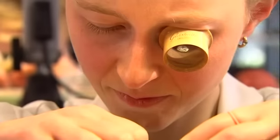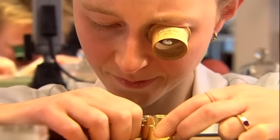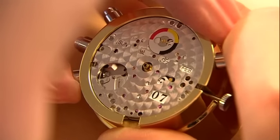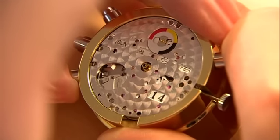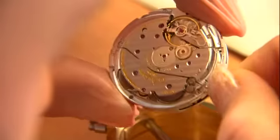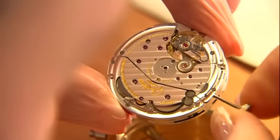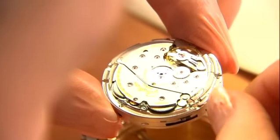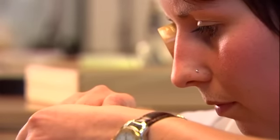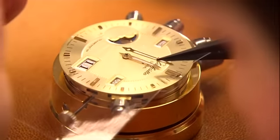After assembly, all functions are examined. Especially on a perpetual calendar, both the individual changing of the date and the synchronized changing of the displays are important. Now the watch receives its unmistakable face. The hands are added to the dial.